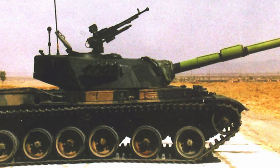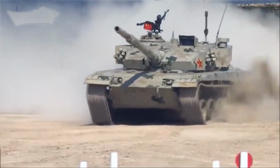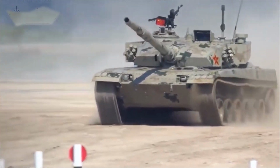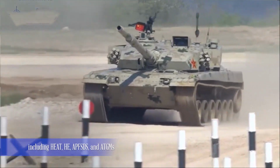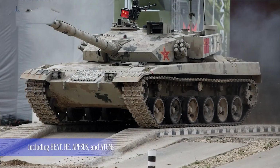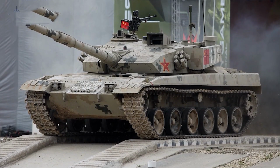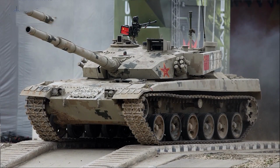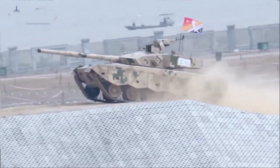The new caliber, derived from the Type 85-3, provides the Type 96 with a diverse range of ammunition compatible with Russian T-72 stocks, including HEAT, HE, APFSDS, and ATGMs. In addition to the standard Frag-E, the HE is a versatile round with fragmentation effects against soft-skin vehicles and infantry. The standard provision is 42 rounds of all types. The gun itself had a -4 depression and a +12 elevation.